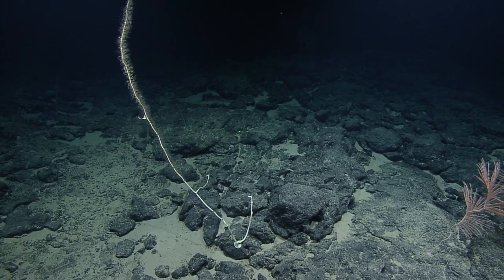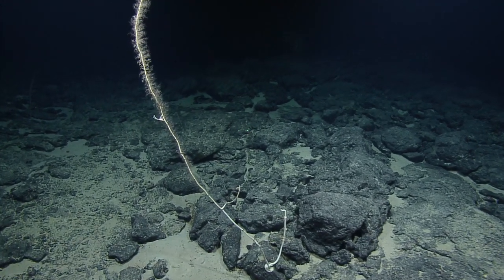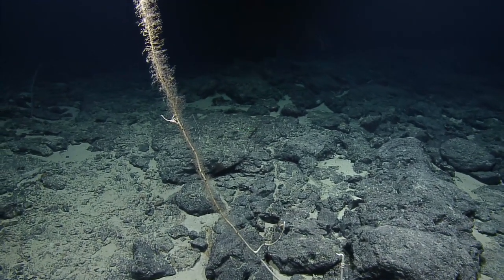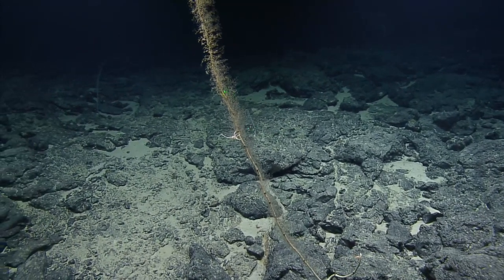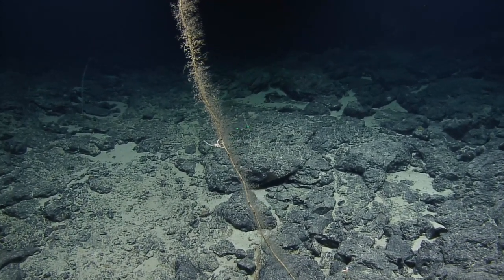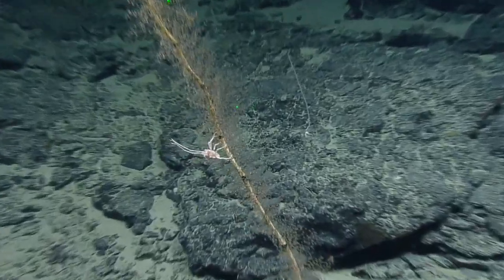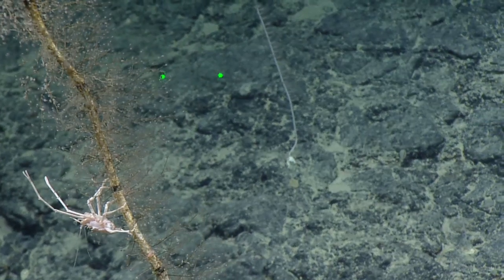That might be a squat. Hard to tell. I think it's a squat. Yep. Squat lobster. Can you do a quick push here? Yeah. When they are threatened, they like to throw up the sea crustacean gang sign.